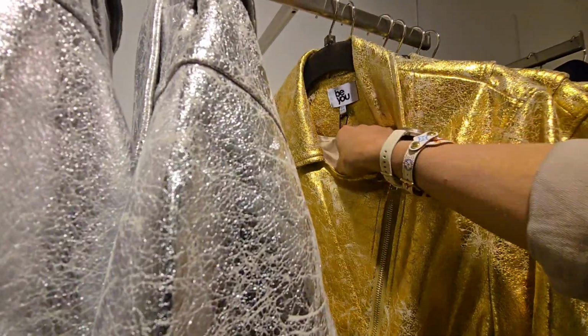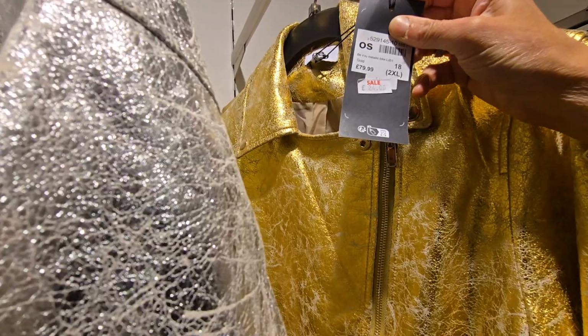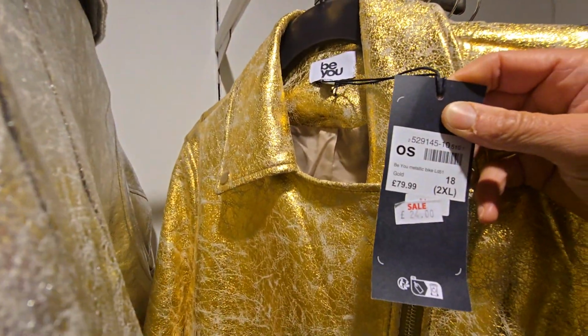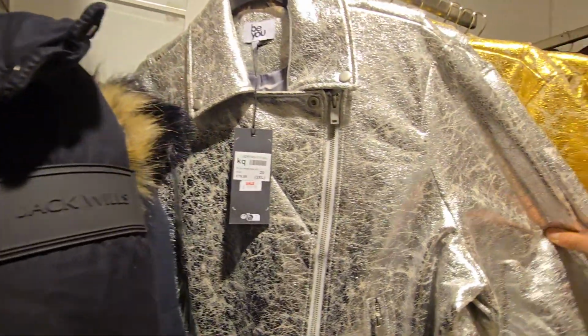Gosh. Yes, and how much is that? That is now £24, reduced from 80. I guess that's not bad if you've got a nice night out. Quite like those. Size 20.